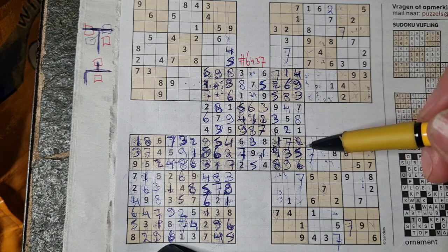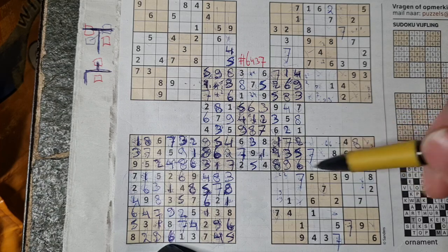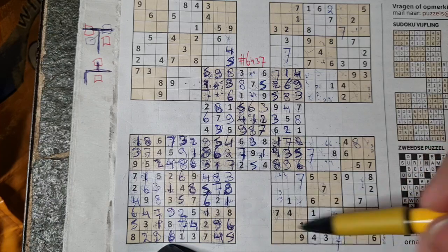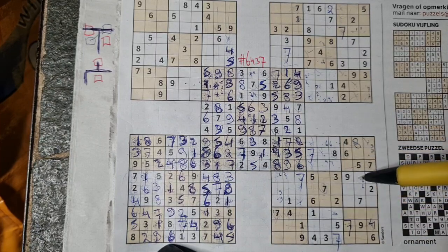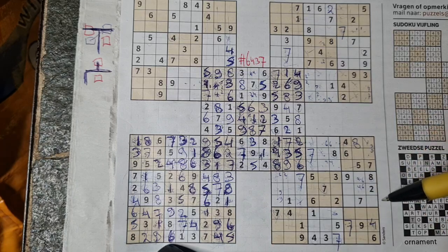Let me check. 2. Come on. 2. 4 in this row, 4 in the last row, so the row between, the only place left for the 4 should be there. 4 in this column, 4 in the last column, so the column between, the only two places left for the 4 goes together with the 6 disappear. Okay.